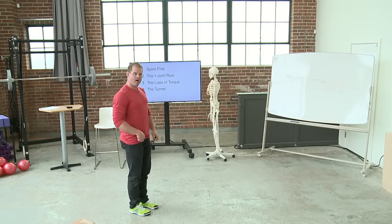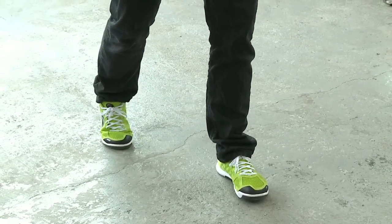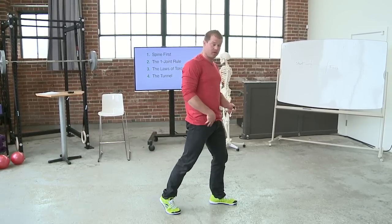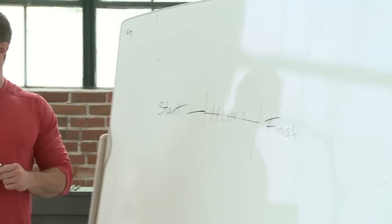So do most people have a start walking position problem? No, where is their problem when they walk? The finish position. So what position do people need to work on to improve walking and running? The finish position.